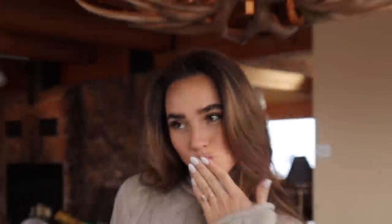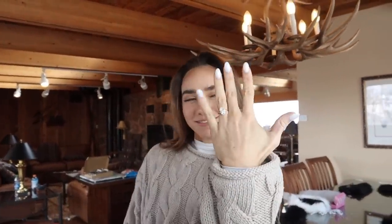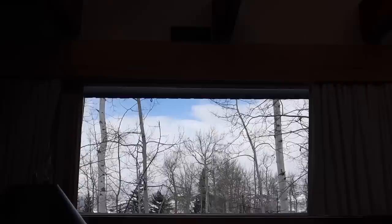Ready? This way. The beauty. She's beauty, she is grace. Let me see that ring. Woo! She's getting married in like a month. Can you believe that? I can't believe it. Who would think we'd be here? Who would have thought? Not I. It's so pretty out here.